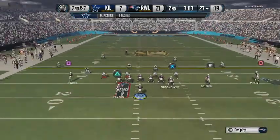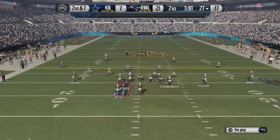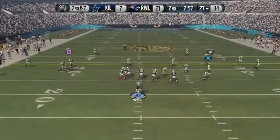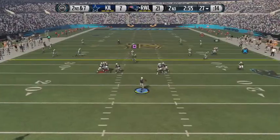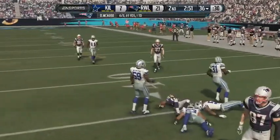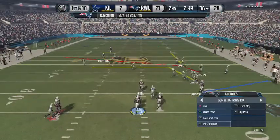This is one of those dumb people. Takes it from the gun. It's complete over to Brandon Cooks. First down here.